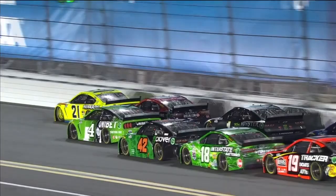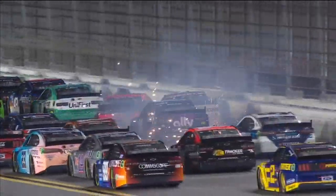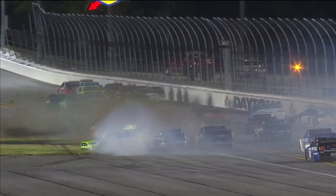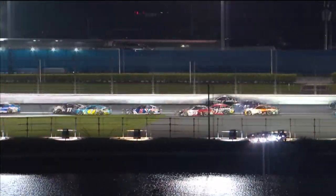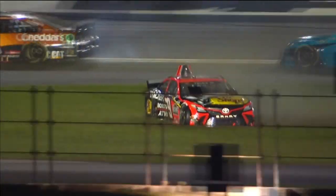Look at what happened. Truex gets turned. It gets a little bit of a bump in the right rear from the 47 car, and that turns him into the outside wall hard. Collected William Byron. Landon Cassill was having a good night. He got into it. Anthony Alfredo is involved, the 14. Also, Chase Briscoe got caught up. There's the contact. Just so subtle of Reddick to get in the back of the 19 there.